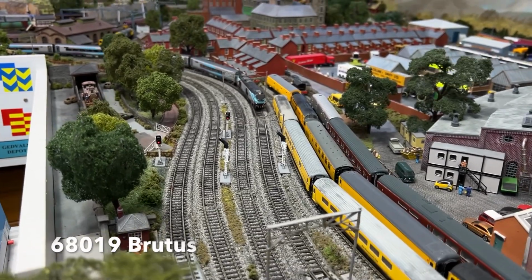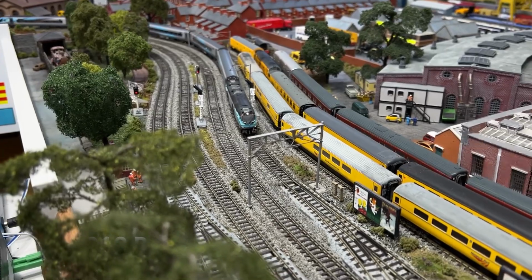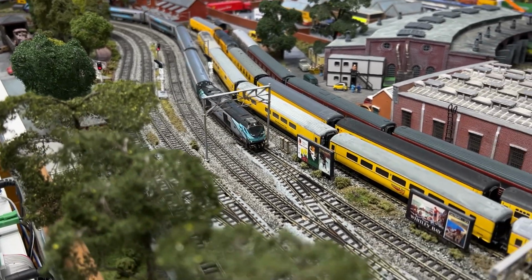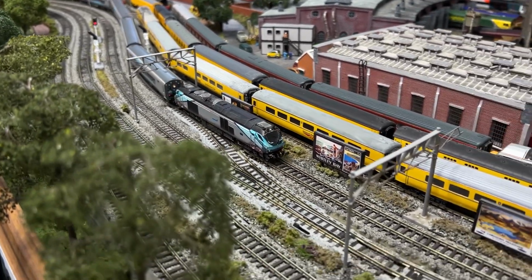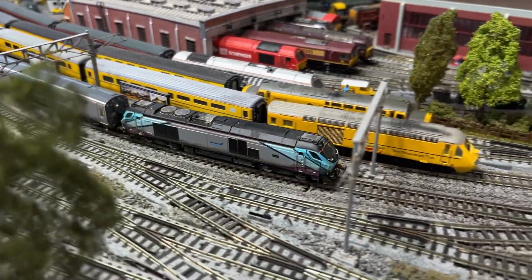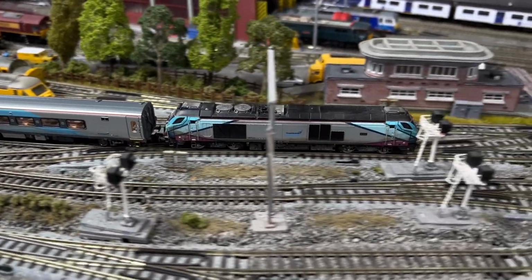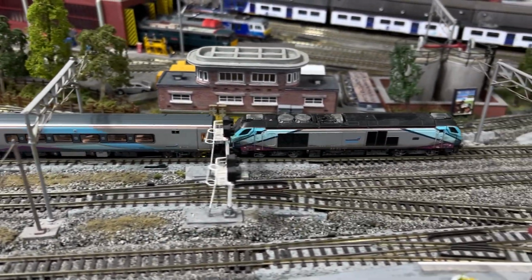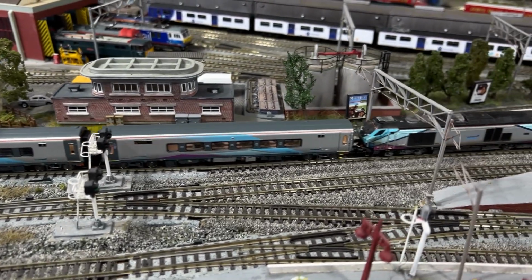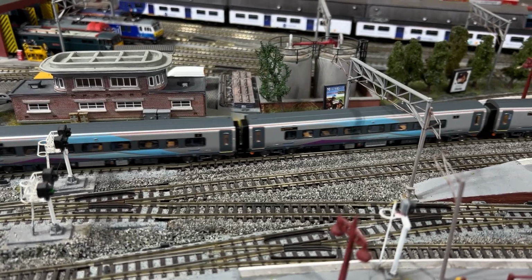(68019) Brutus is leading a Transpennine Express service into platform 8. This is the 10:30 service to Scarborough. There is a rumour that these Mark V coaches may actually be taken out of service by Transpennine Express at the start of the December timetable. We'll have to wait and see.